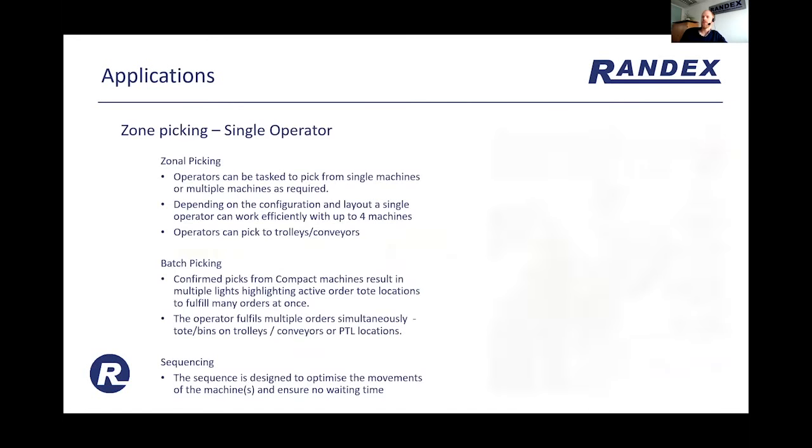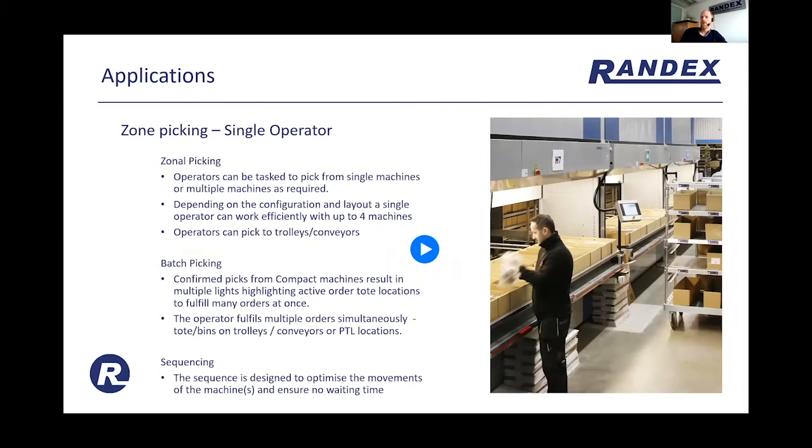Looking at some applications, especially in today's world, we're recommending different ways of managing the picking routes. For example, we're looking at zonal picking for single operators. With Compact Store, we can set up single or multiple machines, so one operator can pick from 3 or 4 machines if it's a particularly quiet time. As things get busier, they can be dedicated to an individual machine, and additional operators can come in and pick from the other machines just to really ramp up the pick rate. Whilst the efficiency of this will drop, the pick rate will increase.